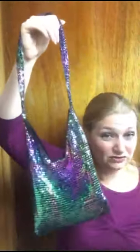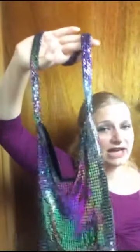It's nothing super special. Honestly, I'm not sure when I'll use this bag again. Again, I guess it depends on the outfit, but I simply love it. I won't part with it because I just think it's super cool.